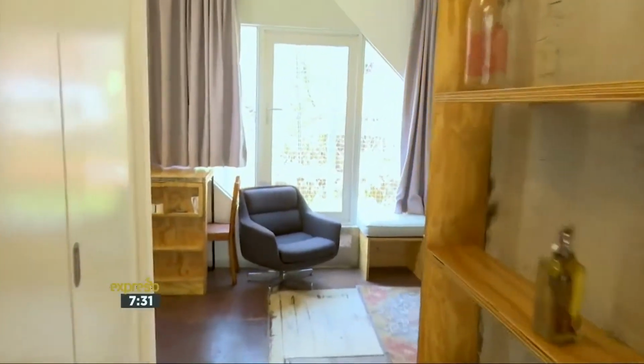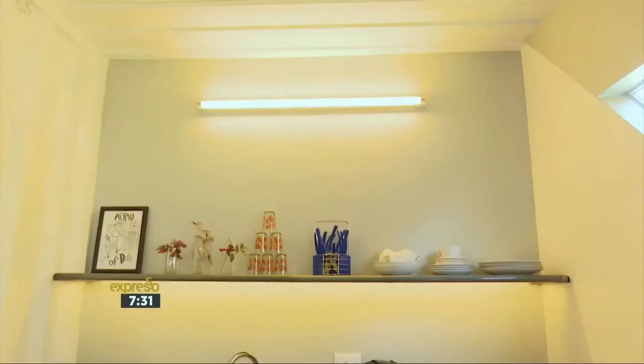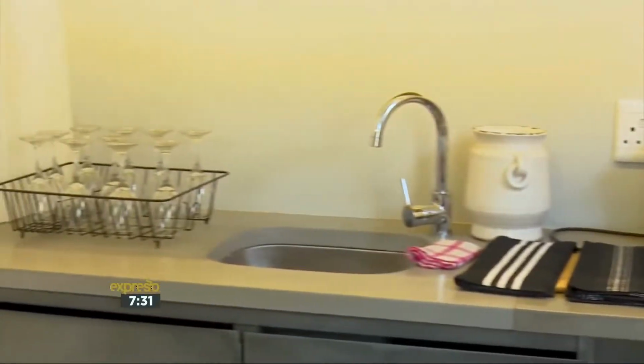The development consists of 100 apartments that feature many reused industrial materials, making them more cost-effective. All right, so the first thing I noticed when I walked in here is that these apartments are very compact and minimalist. Do they vary in size?